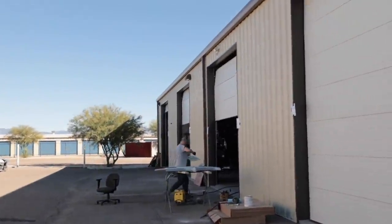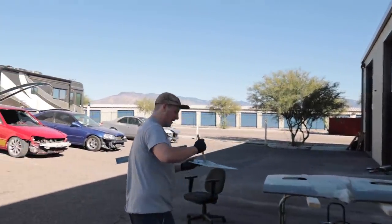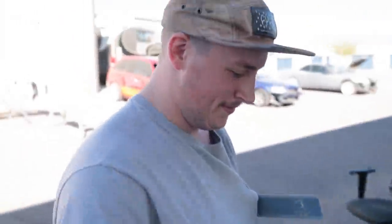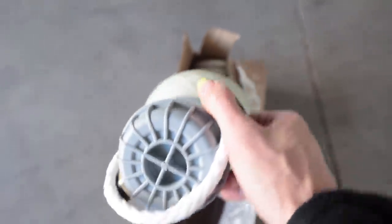There's a wild Christian making some putty over there. What are you doing? On the GTO. I'm gonna call this a skim. It's not a skim. It's gonna look like that. It does not define as a skim. Christian's doing some paint things on a hood to a 64 GTO. So, he's concentrating.